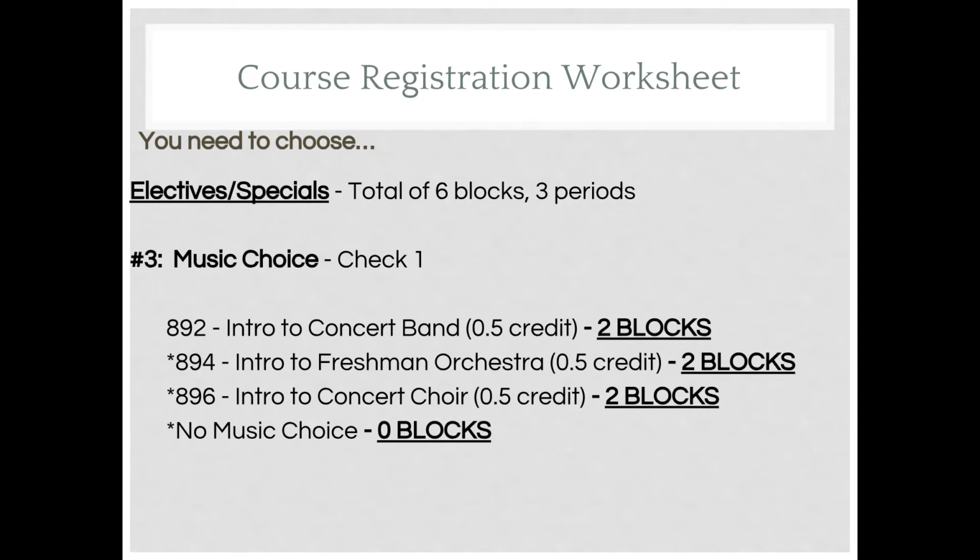Understand, though, the difference will be that currently this year as a 7th grader, your band or orchestra class is opposite of a day 1, day 2 with PE. So it's every other day. Next year as an 8th grader, band and orchestra will be every single day all year long. So you need to understand that as you move forward with it.